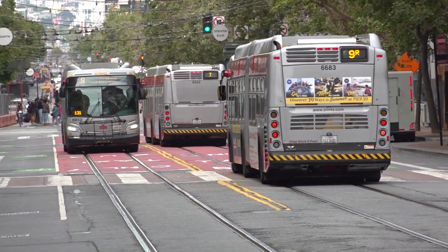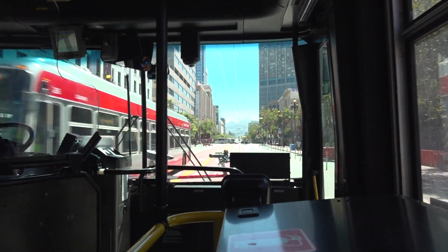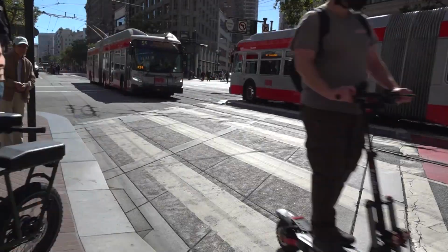San Francisco is sort of unique as a big, pretty dense city. We don't have the kind of subway network that New York City or Washington, D.C. might have, so we're very reliant on surface transportation, on buses, on surface trains, and that's why it's so important to have our trains and buses protected from congestion.